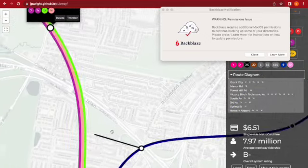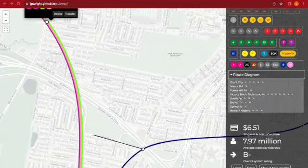Just ignore this. It is a glitch with the brand new subway. And ignore that thing that popped up earlier as well.